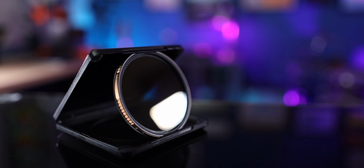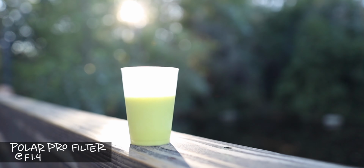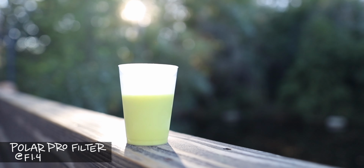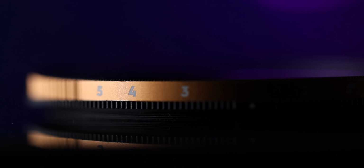That's where the Peter McKinnon filter steps in and maintains that really high quality level of glass and material that's gonna do justice to the expensive lens on the expensive camera that you're using. So really though, what is the difference between these two filters?